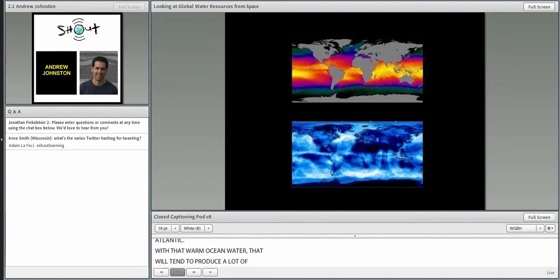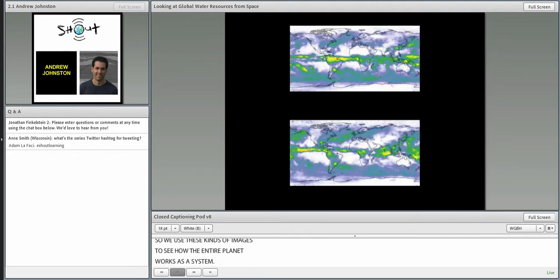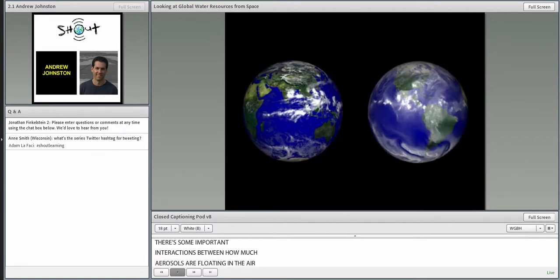So we use these kinds of images to see how the entire planet works as a system, and there are interlocking systems within that. This image actually shows atmospheric aerosols. So it shows how many microscopic particles are floating around in the Earth's atmosphere. I'll mention this again in just a minute. There are some important interactions between how many aerosols are floating in the air and how much precipitation we can expect to have.